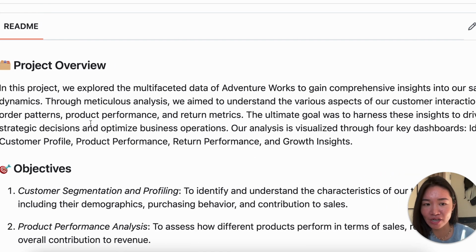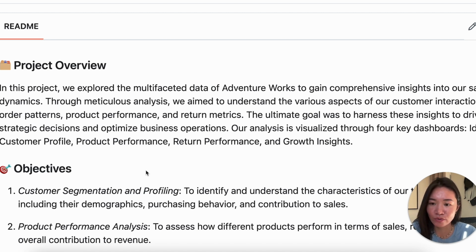So in this project, we explored the multifaceted data of AdventureWorks to gain comprehensive insights into our sales dynamics. Through meticulous analysis, we aim to understand the various aspects of our customer interactions, order patterns, product performance, and return metrics. The ultimate goal was to harness these insights to drive strategic decisions and optimize business operations.